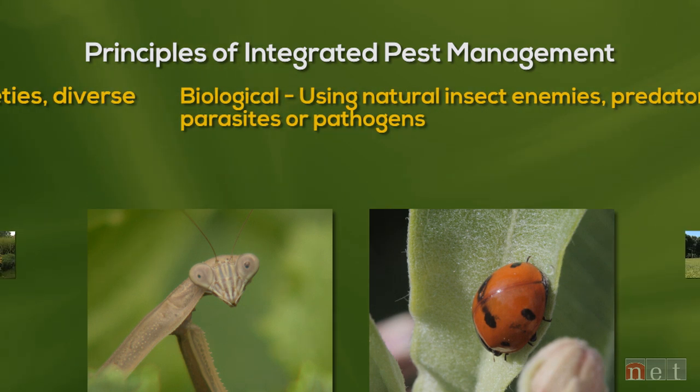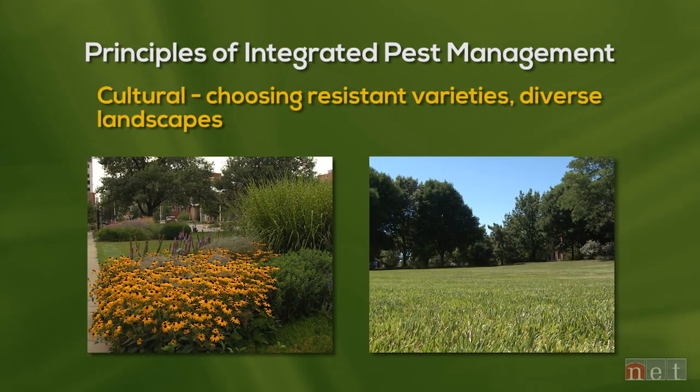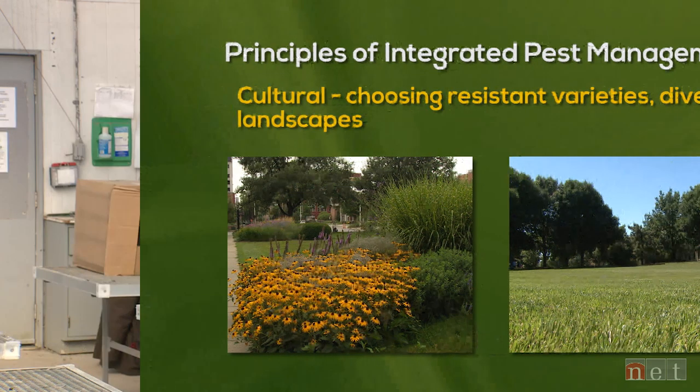In the case of cultural control, now we're talking about landscape design, we're talking about plant pruning, and also about the varieties of plants that we put in the landscape, the types of turf grass species that we use that might be disease resistant or drought resistant.